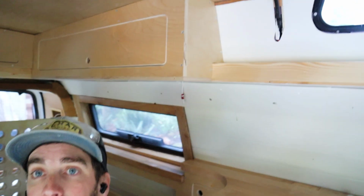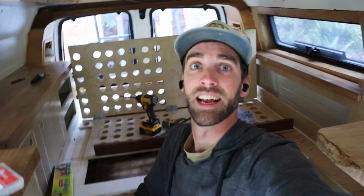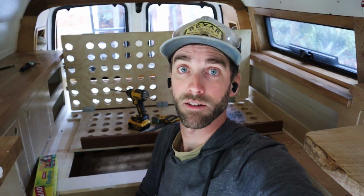Well, folks, that is just about the completion of all of the cabinetry. I just have one last little thing to do, which is putting a dish rack right there. And then I'm pretty much done with all of the structural cabinetry, which I'm so excited about because this has been like 2 weeks of cabinetry. It has taken me a long time to get here. All right, let's get this last thing done, and then that'll be the end of the video.